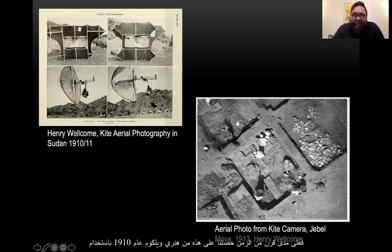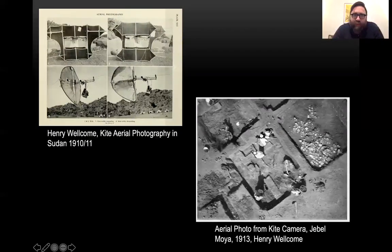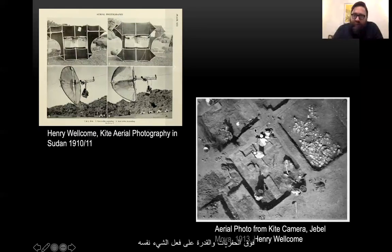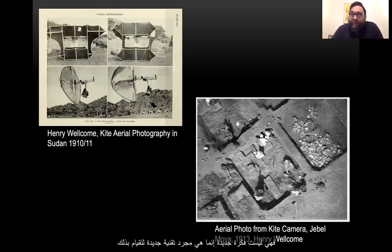We have these really cool examples of Henry Wellcome in 1910 using kites to fly large format film cameras up over excavations and be able to do the same thing. So this is not a new idea. It's just a new technology for doing it that I would think is clearly more functional than trying to fly a film camera up over the landscape.